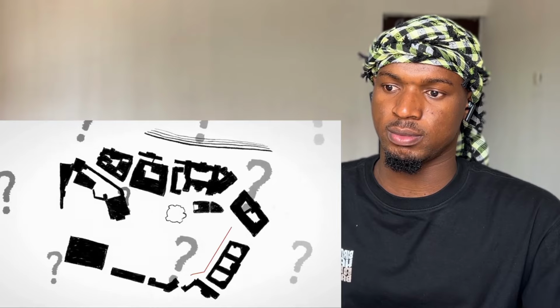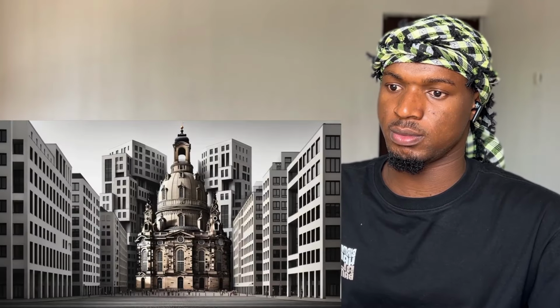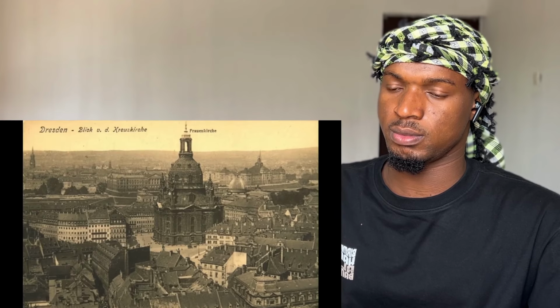With the church getting constructed, a question arose. What to do with the empty void around it, the former Neumarkt? Should it just stay empty? Should it be rebuilt in a modernist way, like the architects wanted? Or should it be restored like it was?